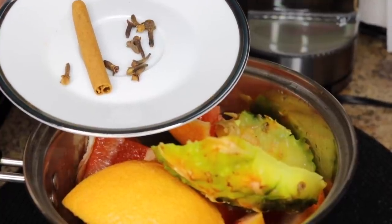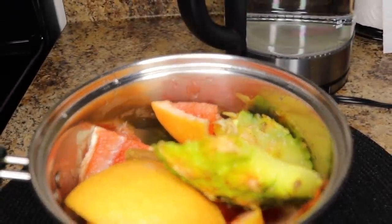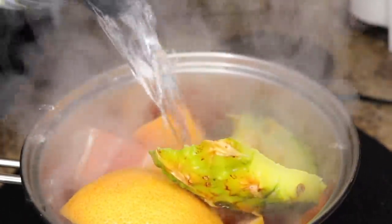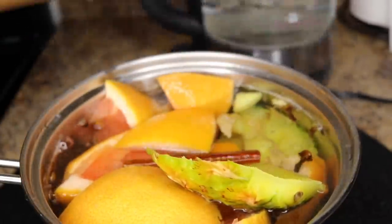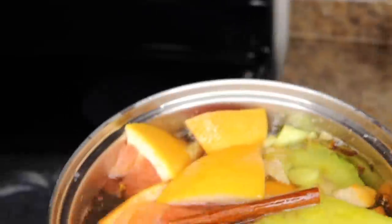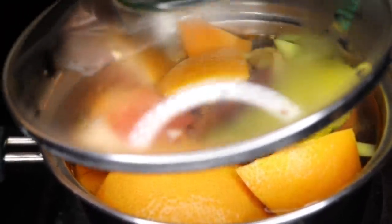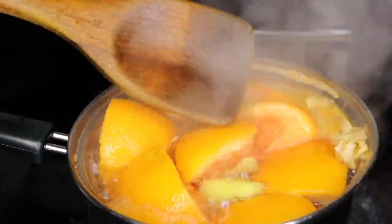And yeah, so these are the ingredients. Those are 10 cloves and 1 cinnamon stick, and the other ingredients in there. Now I am adding the boiling water. This makes things so easy and it avoids overcooking. You don't want to overcook these ingredients, so you can get the utmost benefits from them. You don't need to cook for so long. So I'll just boil for 10 minutes.